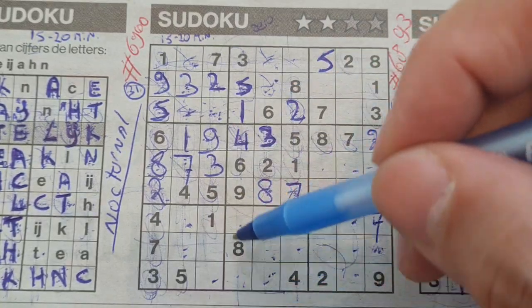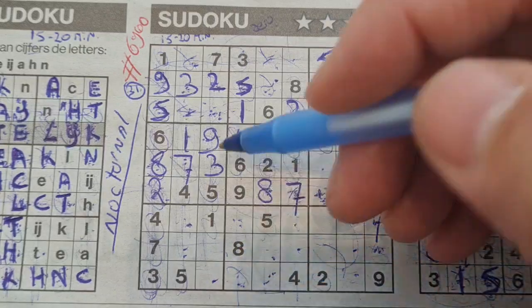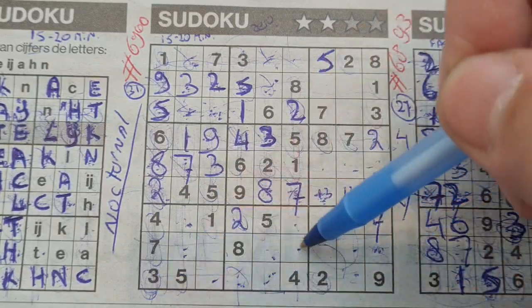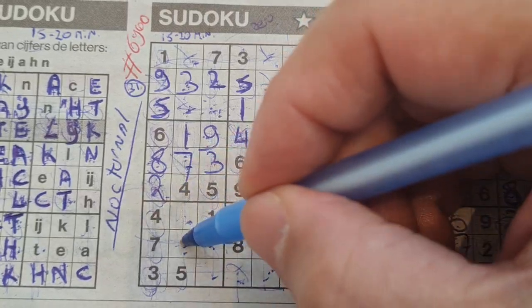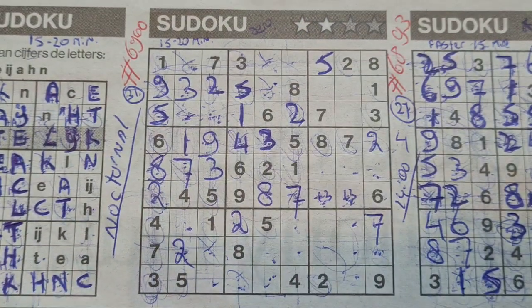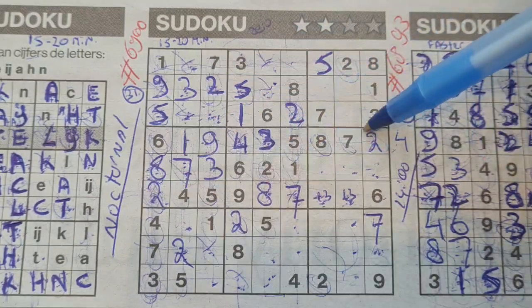2 in this column, 2 in the middle column. So the column next, only 2 places left for the 2 should be here or there. We see 2 in this last row, no 2 there. 2 should be there. 2 in this row, 2 in the last row. So in the row between, the only 2 places left for the 2 should be here or there. We see 2 in this third column, no 2 there. 2 should be there. Alright, can I count? And all the 2's are used.